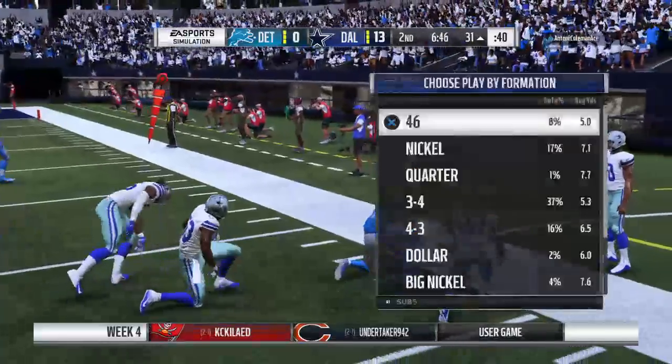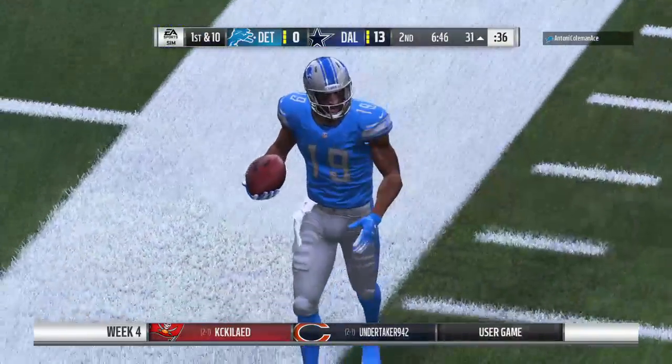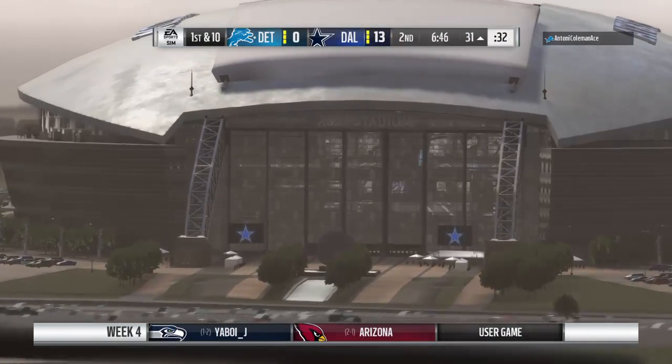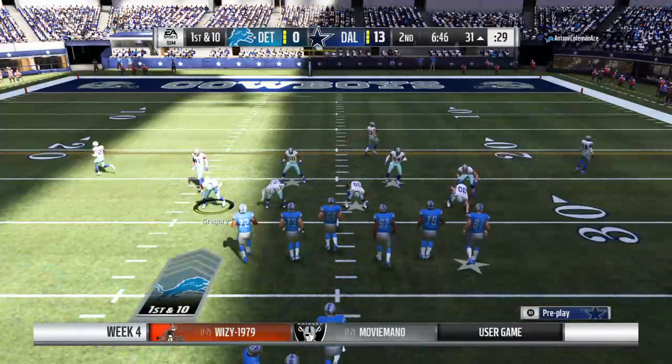12 yards on the return that time. And the Lions will have excellent field position here as they take over 1st and 10. And Detroit getting set to go now. And job one here, Charles, just keep possession of the football. 2 drives, 2 turnovers to this point.